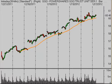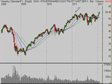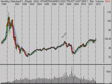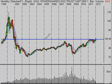The Nasdaq 100, as we know, had broken out to a multi-year high, and here we see on the weekly time frame again that was an important level, as well as on the monthly time frame. When we look at where we are here on this monthly time frame and where we broke out, the next potential level of resistance is up near about 63 and a half.